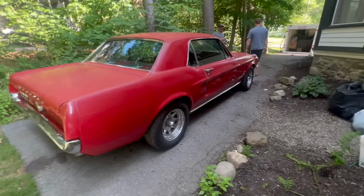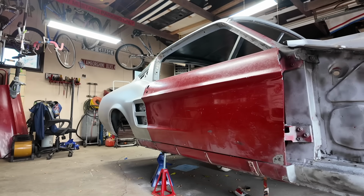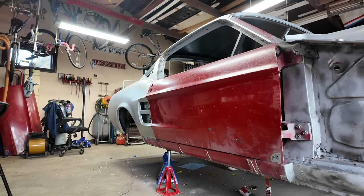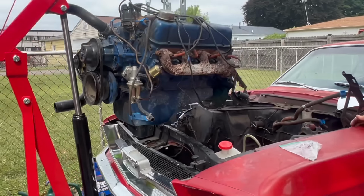I converted it to a Fastback. Now, I'm still welding it together, chasing that dream my dad and I talked about. The car's not ready yet, but its heart, the 289 reborn as a 331, is waiting.